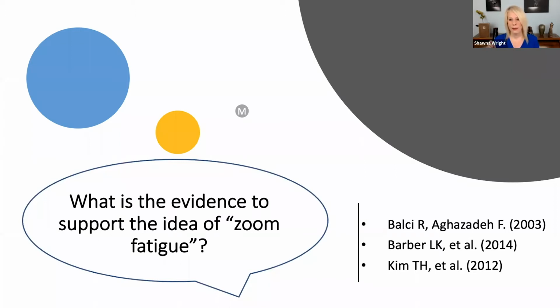If we look at Balsi's work back from 2003, they looked at workers and their work-rest schedules for workers who did a lot of work through video display terminals. They tried to figure out the best work-to-rest ratio to keep our workers healthy, because they found that their video display terminal workers had high incidence of musculoskeletal problems, visual fatigue, and overall job stress. What they really found is that the optimal work-rest schedule is 30 minutes on, 5 minutes off, and maybe even building in some microbursts of movement or exercise between those work periods.